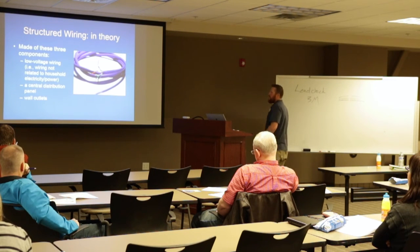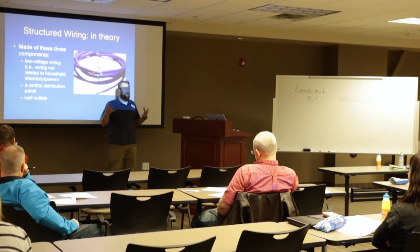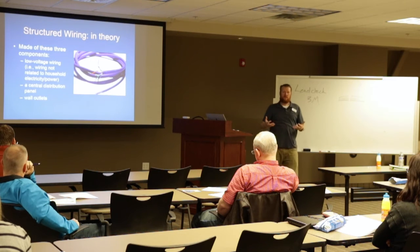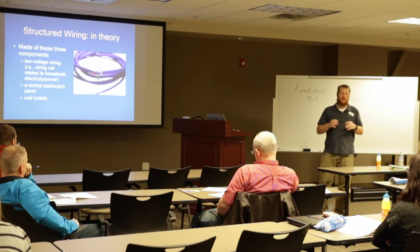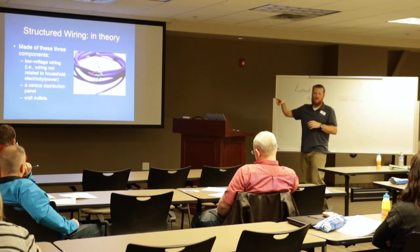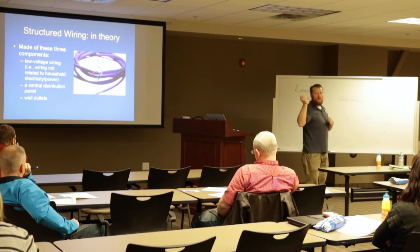But structured wiring basically is low voltage wiring. It's centrally distributed. So usually down in the basement, because we get this a lot, it'll be a new home, and there's just this mess of wires down in the basement. And so the first thing the clients, especially new home buyers, ask is, is that dangerous? You see all these wires. Usually they're going to be yellow or blue. It's kind of the more traditional colors of this low voltage wiring.